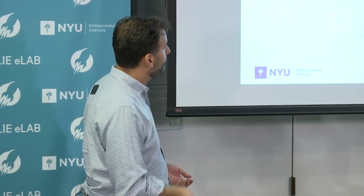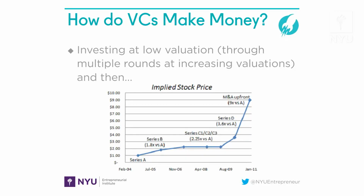So the way that works in practice might go something like this. So this is for a company that was started back in 2004. And you can see here that they raised their Series A round, or their first round of capital, for what we call $1 a share here. Okay? It's not so much important how much they raised or anything, but just keep in mind what the price per share is. Right? So they sold shares at $1 a share in that first round.